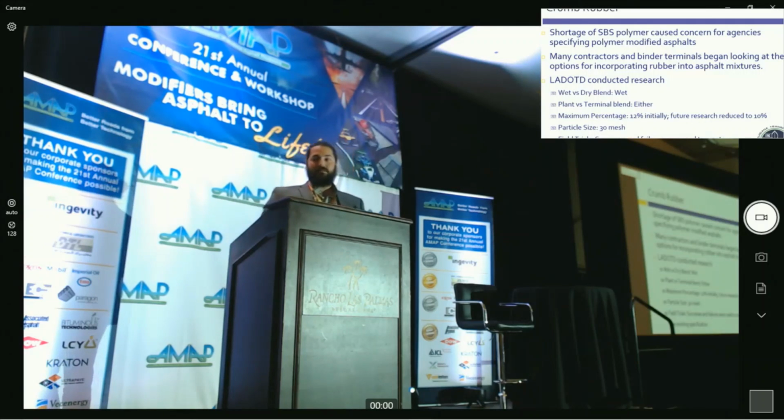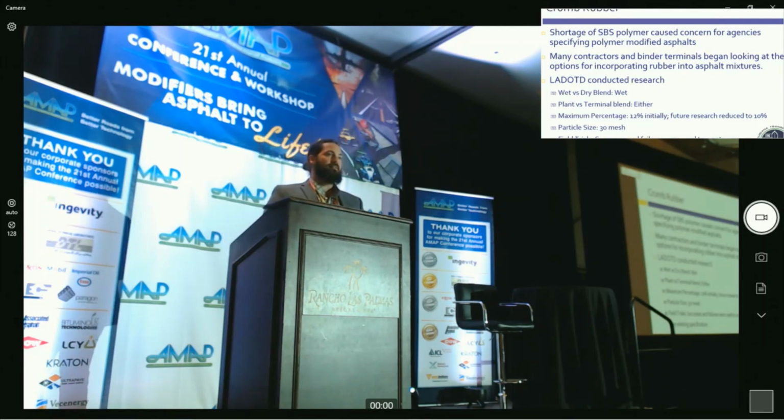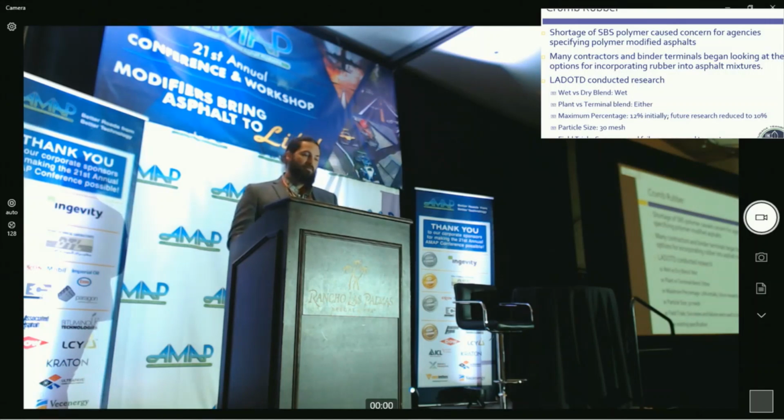And the contractors and suppliers came to us with the potential to use crumb rubber, as well as the research and everything that we've been reading. And so we conducted the research to see, can we use this material? Is it going to be a viable material for the state of Louisiana? And again, the research started way back in the 90s, and it's currently still changing. Okay, the specifications on rubber are still changing as modifiers come out with new technologies.